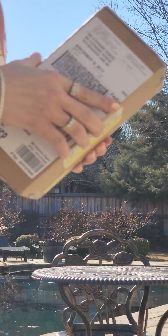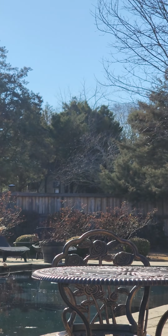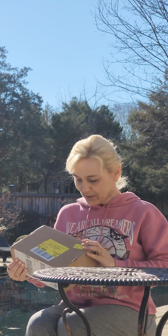We have a pair of Louis Vuitton sunglasses to unbox today, and these are from 24s.com, and that's when we're out by the pool today. So let's get in the box.